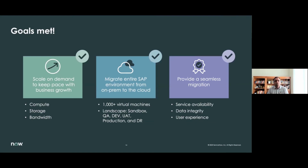Let's review the goals. So we met all our 3 high-level goals. One is that the infrastructure is scalable on demand. We can scale any of the components, including compute, storage, or network bandwidth on demand. And then we migrated the entire SAP BI landscape. And then we also provided a seamless migration where we were able to complete the migration within 2 days rather than the 3 days planned, reducing the downtime. And also we have 4.9 availability of service. And also for all the data, we maintained the data integrity, and we didn't lose any efficacy.